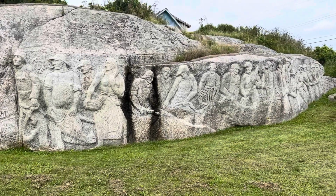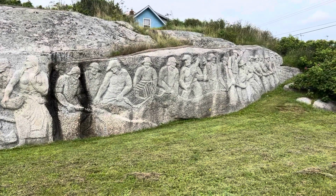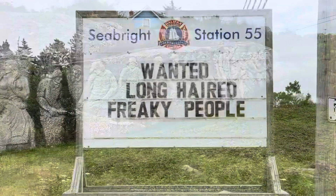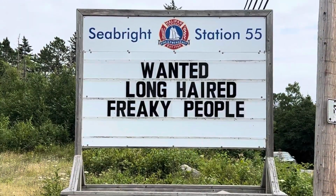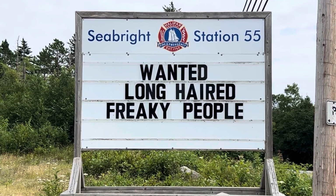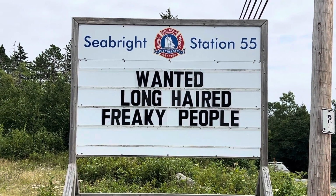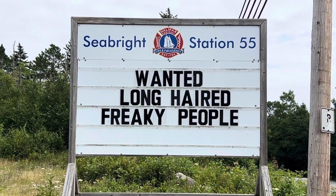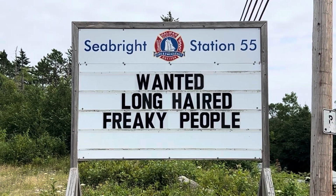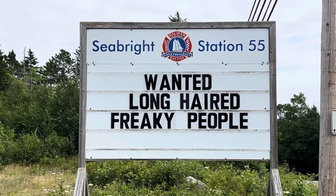It is pretty unbelievable, actually. I couldn't close today until I showed you this. This is the Seabright Station 55. Seabright is a community here on Peggy's Cove, and it just made me smile when I drove past it. So when we came back out of Peggy's Cove, we said we're going to stop and take a picture of that and put it in the video.